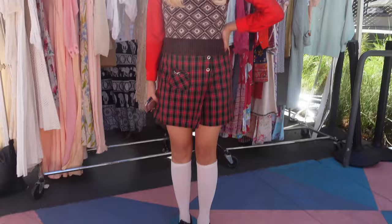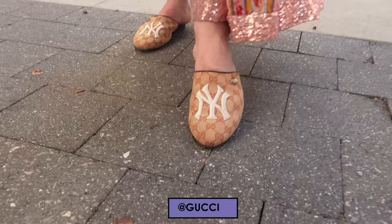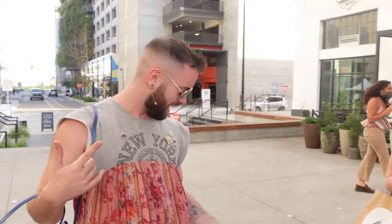So this dress is her dress from Free People. Free People. Telfar moment. Some Gucci New York Yankee slides. These are actually 3D printed. I got them at the holiday market in Union Square, New York, which is where I'm from, Brooklyn. And the little pin, I love the pin. Yes, this came from a thrift store in Arizona. This was like $2. That's so cute.